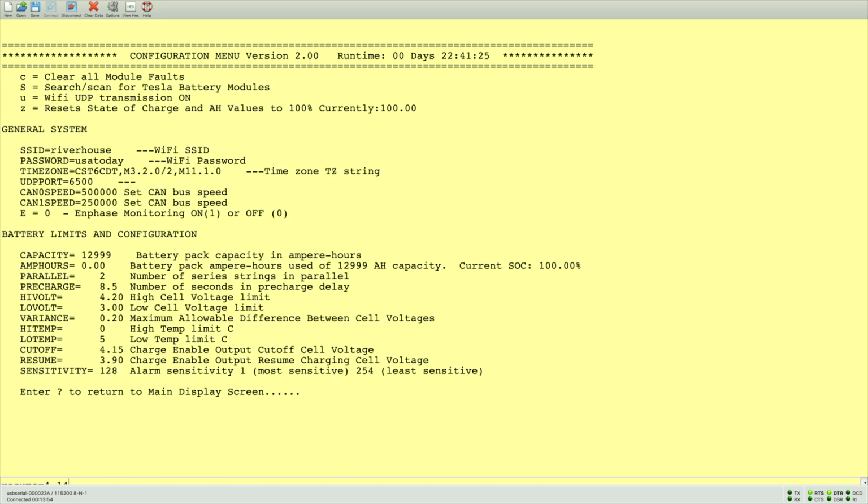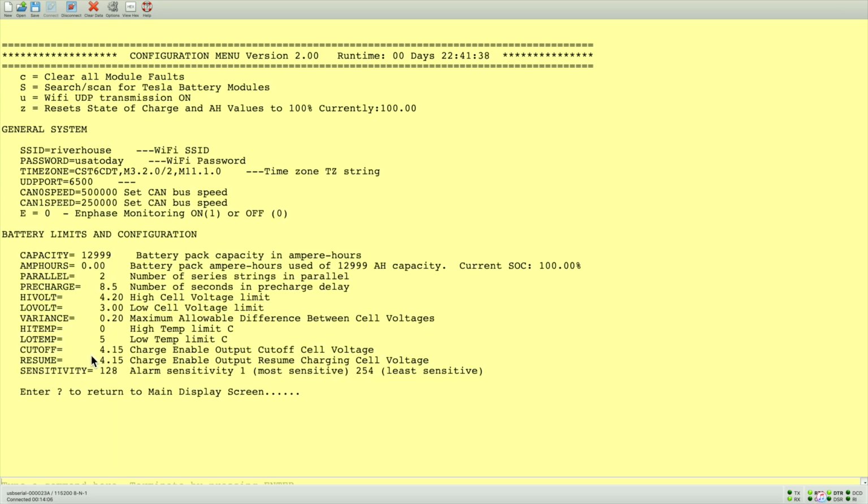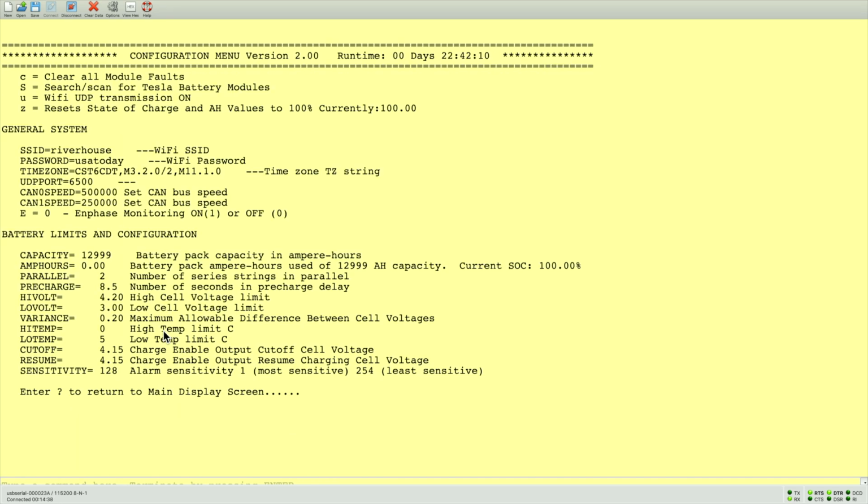If I set resume and cutoff to the same voltage, we can use that charge enable output to do our frequency shift at the cutoff voltage. Well, they're both the same voltage. It'll do a 500 millisecond frequency shift on the SDG&E inverter, and that will shut off our thing. So we can use these together, use the charge enable output for frequency shift, and by setting high temp to 0, we can use our schedule on the output there for the heat enable output to control our external relay or contactor. And so that's the update on 2.0.